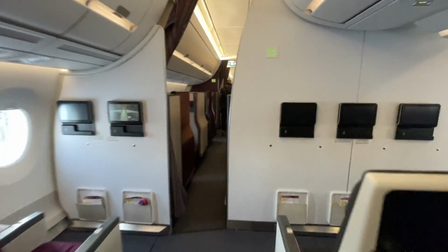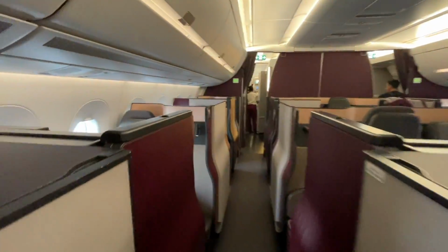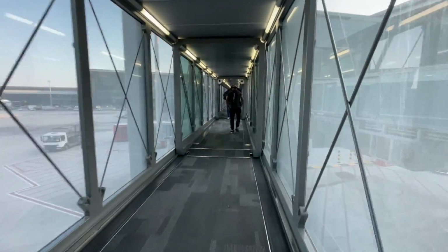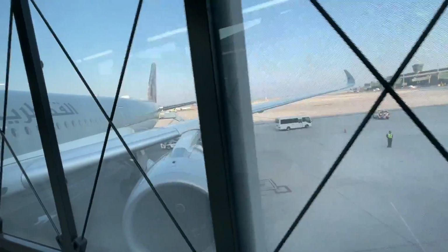Qatar's hub at Doha's Hamad Airport is one of my favorite airports in the world, and I think you'll see why. Unfortunately, I've heard that a large portion of flights park at remote stands and require buses to the terminal, which can be pretty brutal in the Middle Eastern heat, but thankfully that's not going to be the case for us today.